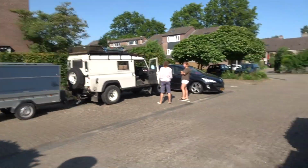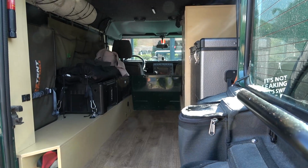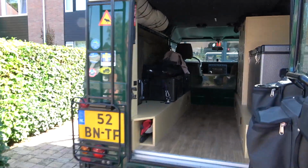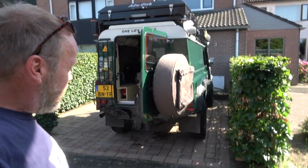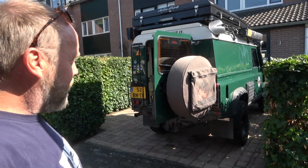And for the rest, most of it is just some cooking things. You've got your fridge and basic camping stuff, which is really nice. I really like it. It's very cool. Thanks. Nice setup. A quick tour of Arjen and Marloes' 110. This is their vehicle they go on holiday with. Not just for a weekend, for a month and more, which is really great.